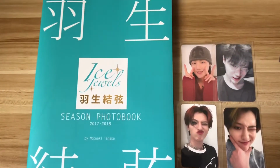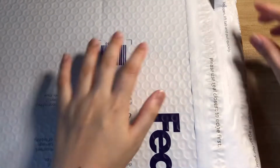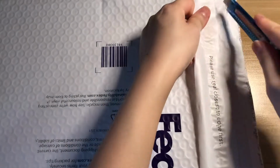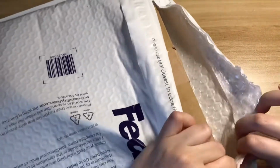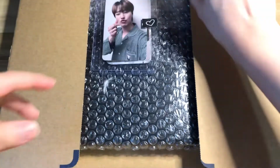these are the items that I got in my first ever package from Japan Deport. All right, so I have another Japan Deport package here with me, and I'm gonna open it now. It came via EMS, or basically FedEx. Oh my gosh. Okay, so here's what I have.